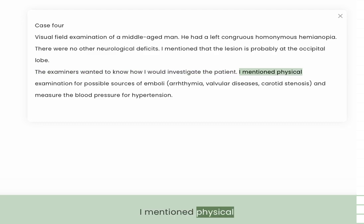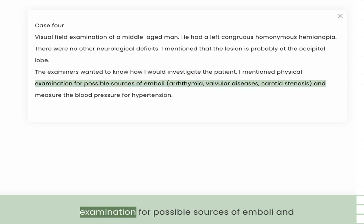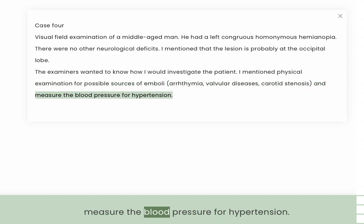I mentioned physical examination for possible sources of emboli. Measure the blood pressure for hypertension.